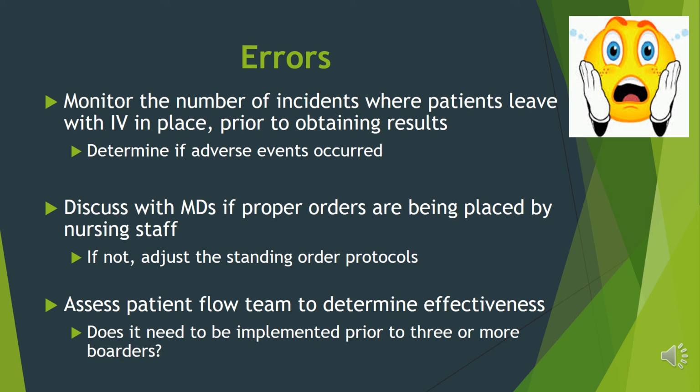As far as the patient flow team, to determine the effectiveness of that, you would evaluate if the number of boarders was decreasing, and part of that evaluation would be to determine whether or not that team needs to be enacted prior to 3 or more boarders, or if that appears to be an effective number to start from.